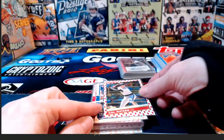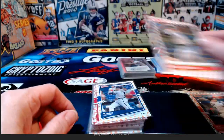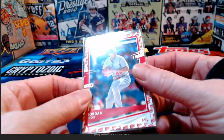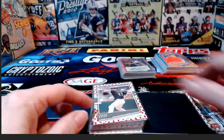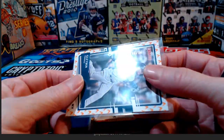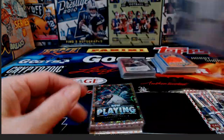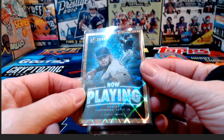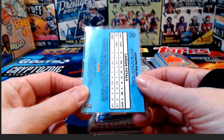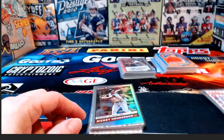To 25, Baltimore Orioles. Numbered to 50, you have another Baltimore Orioles. Freddie Freeman, numbered to 75 for the Braves. Numbered to 100, St. Louis Cardinals. Numbered to 50, the White Sox. And numbered to 75, Yankees. Numbered to 100, Miami Marlins. Here's that Tatis. It's numbered to 99 for your Padres. Numbered to 100, Palumbo for the Rangers. Contreras and the Cubbies to 100.